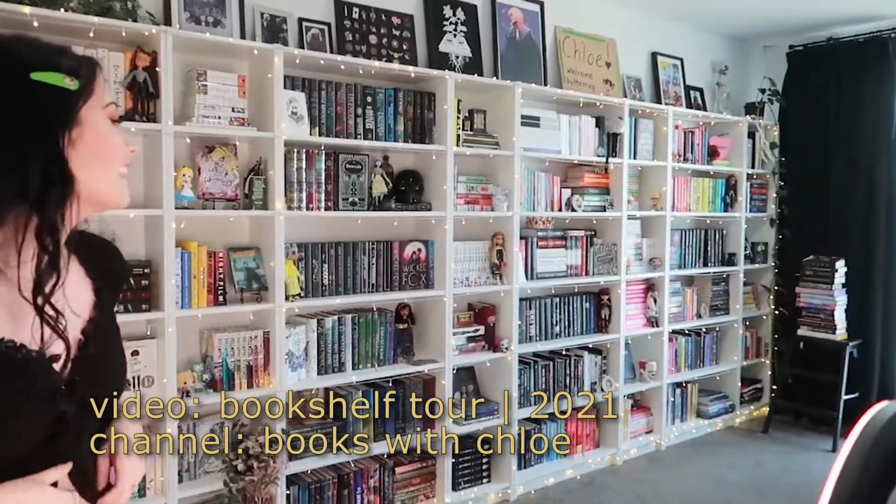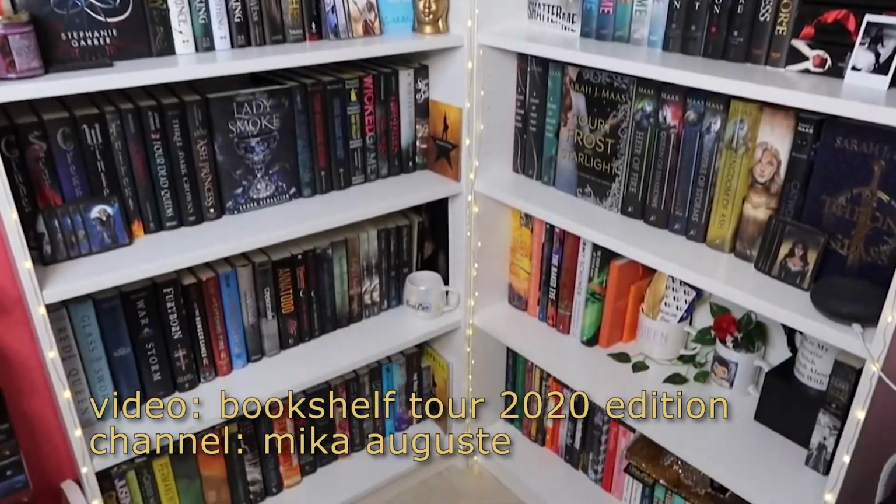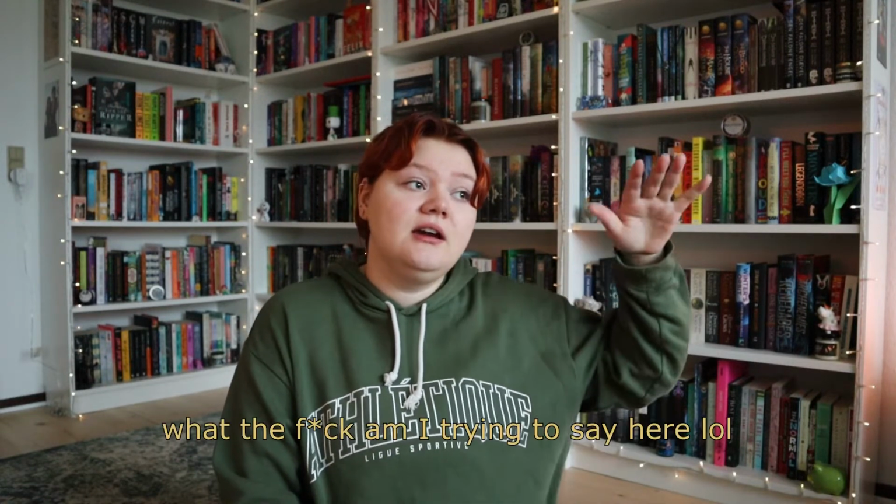I've been very inspired by Chloe's bookshelves and Augustus's bookshelf. They are just stunning to look at, and they're primarily organized by height. A lot of other booktubers also organize their books by height, like Jessie the Reader and so many more. I've never done that because I actually quite like the look of the mishap of shapes on my shelves.